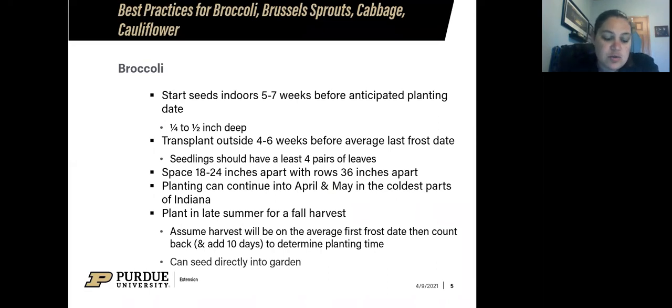Now in the spring, you can start broccoli in your garden as transplants. These transplants can be purchased at many big box retail stores, or you can grow them from seed on your own. For spring planting, start your seeds indoors about 5 to 7 weeks before you want to put them outside. For optimum germination, they need temperatures of about 70 to 80 degrees Fahrenheit.